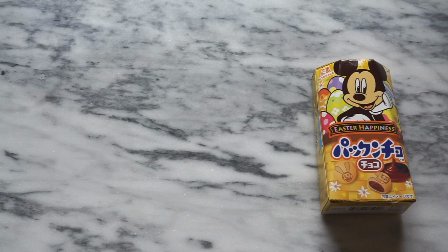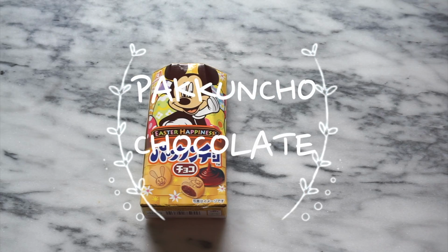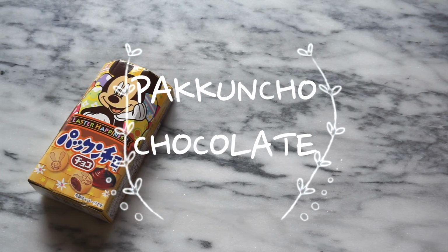Now we are going to try Pakuncho chocolate. For this one it says, Mickey and other Disney characters are stamped on these yummy chocolate filled cookies. See if you can collect them all. Do not make me collect them all, because I will. I am almost 100% positive these are going to taste like those panda snacks that I actually have in my pantry. Is this how you open it? How do you open this thing?